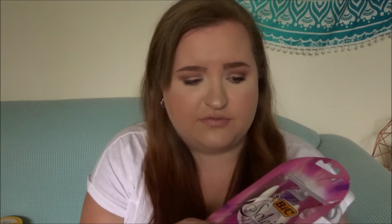But basically these are the best razors I've used, and I've tried a fair amount, and when they're on sale they're like $2 something, so I thought they're really nice. They work for shaving my legs, underarms, everything. So yeah, it's just really good. I find that my legs are a heck of a lot smoother after using these razors than any other razor I've used, and I don't really cut myself as much when I use these, but yeah, they're really nice.